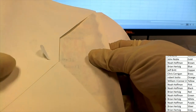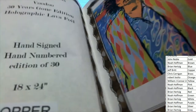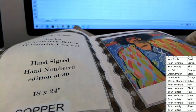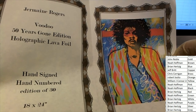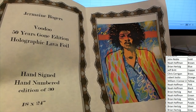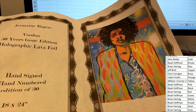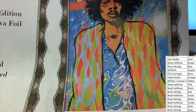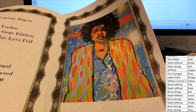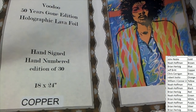And the winner is... The winner is Copper, Jeff B, Jimi Hendrix, Voodoo, Lava Foil by Jermaine Rogers, hand signed, hand numbered edition of 30. Ho! Ho! Nice hit.